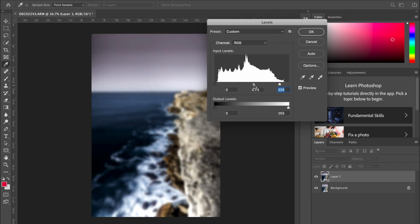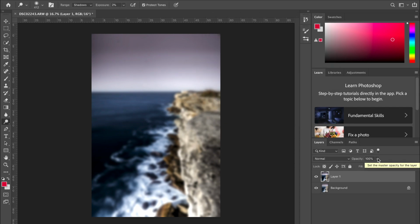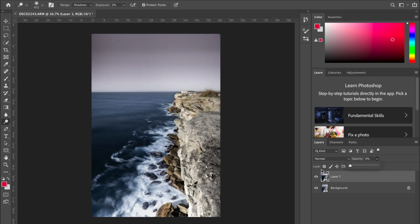So you can see on the left there, it's starting to get more contrasty. Okay. Now, obviously that image, it looks like you've put a pair of like your granny's glasses on. You want to go into opacity here and bring the opacity down to 0. Brings the photo back to normal.